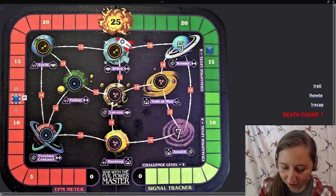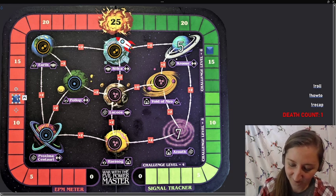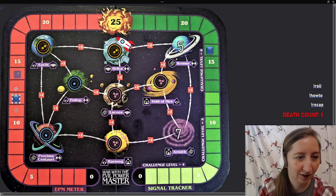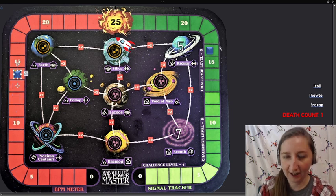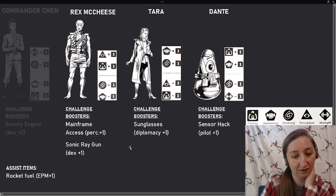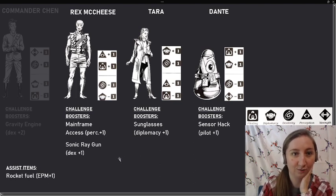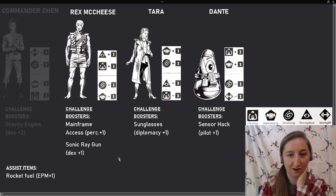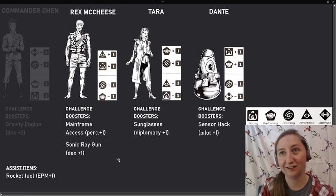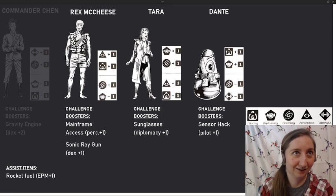All right, signal trap, oh no wait, EMP. Oh, they have a typo here. It says EMP. Whoops. Goes up, one, two. Another active character must try. Yikes. There's no items to help us. So, Rex and Terra have plus zero. Dante has negative one. So, let me poll you guys.